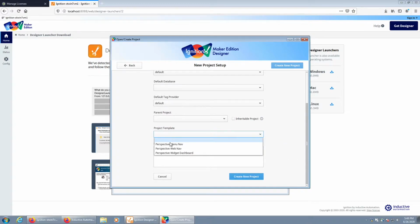And last part is a project template. So these are things that Inductive has made as pre-built starter applications. I personally like the WebNav application, but you can check them all out and see which one you like the best.